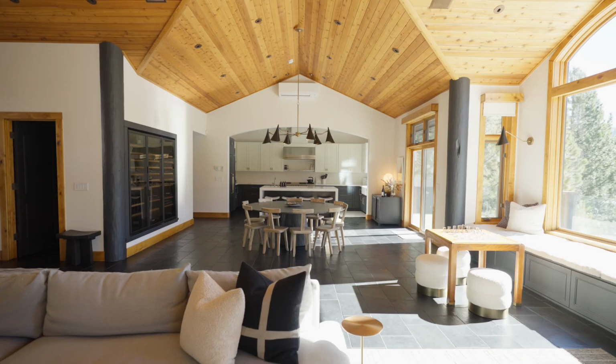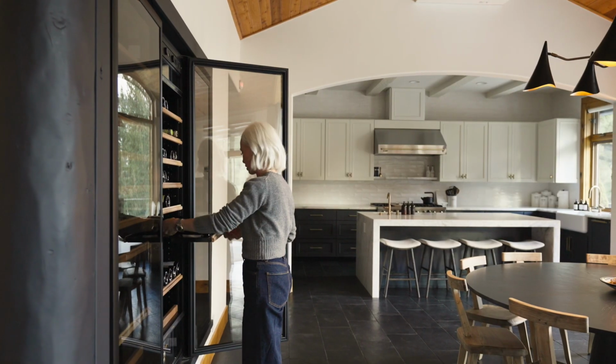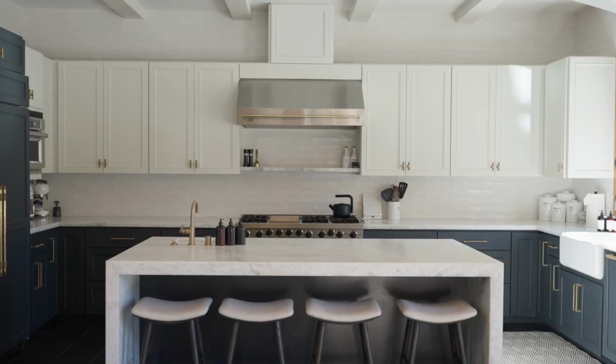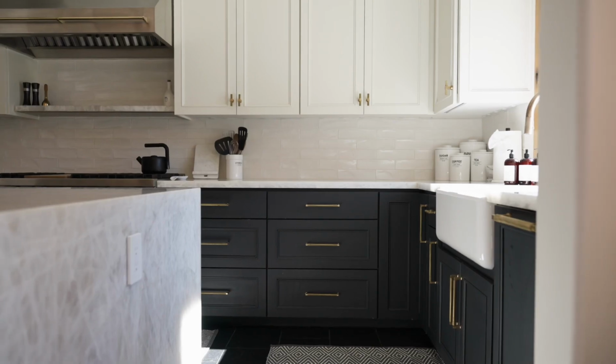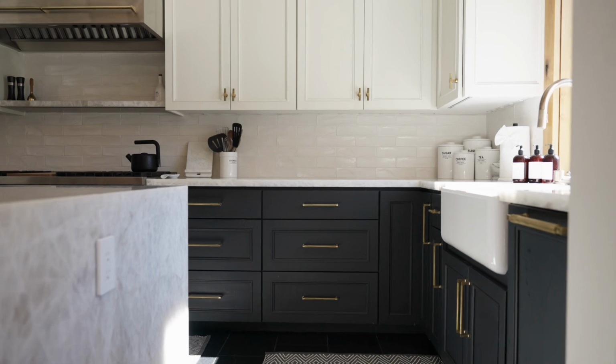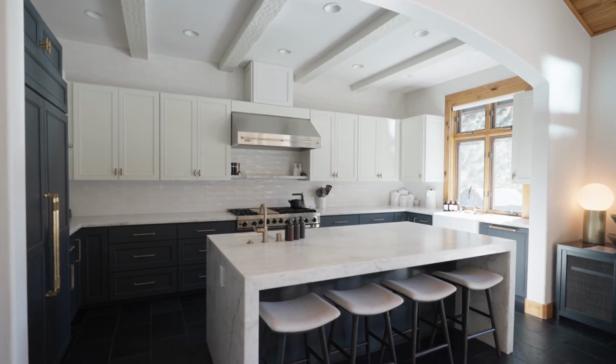Moving into the great room, we have a huge wine wall on one wall, which is fantastic. The kitchen was completely rebuilt, and it features a natural quartz island top. It's absolutely stunning. It looks kind of like cracked ice or snow. I just think it's a really beautiful stone that really helps the kitchen stand out. Gorgeous charcoal cabinets at the bottom, which ground the space, and then lighter white cabinets above.